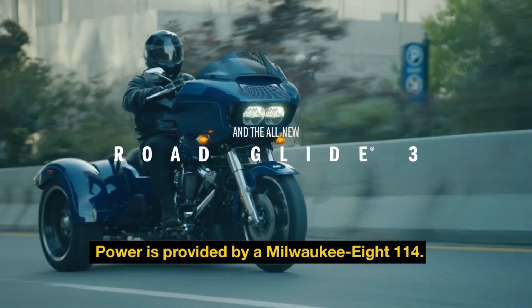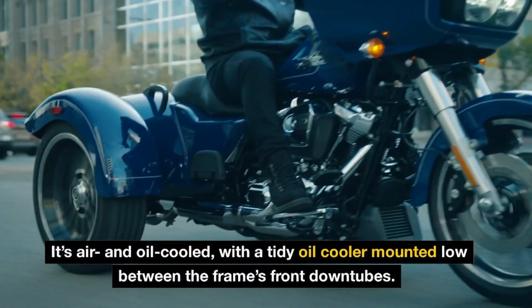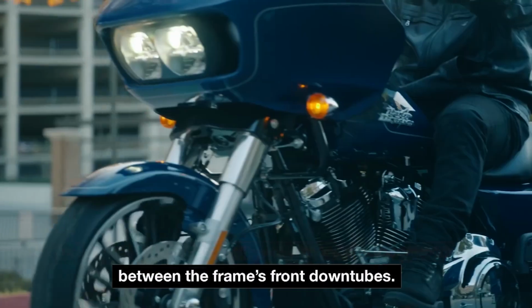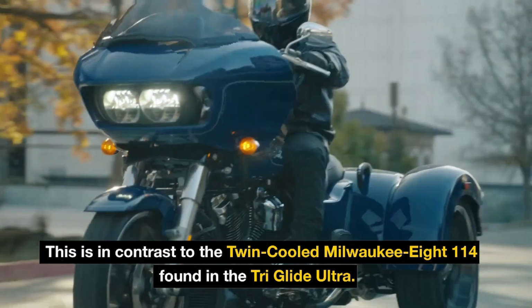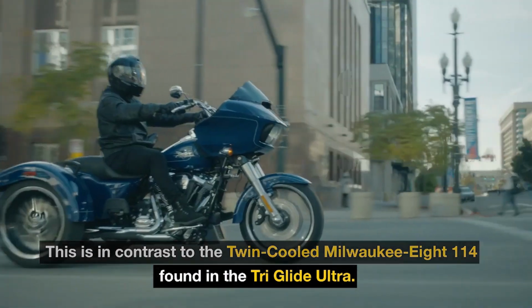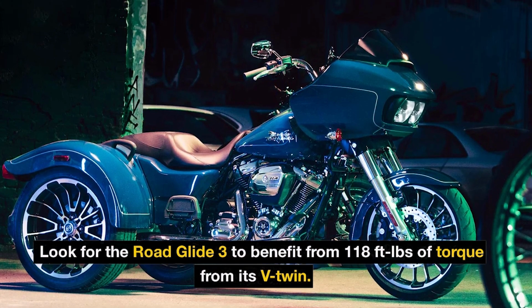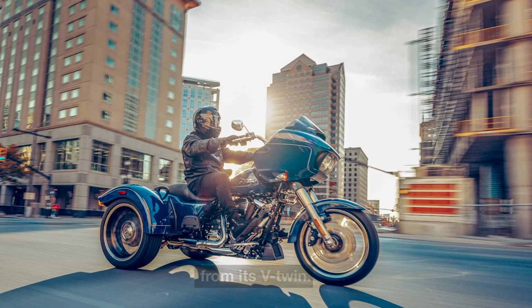Power is provided by a Milwaukee-Eight 114. It's air and oil-cooled, with a tidy oil cooler mounted low between the frame's front down tubes. This is in contrast to the twin-cooled Milwaukee-Eight 114 found in the Tri Glide Ultra. Look for the Road Glide 3 to benefit from 118 foot-pounds of torque from its V-twin.